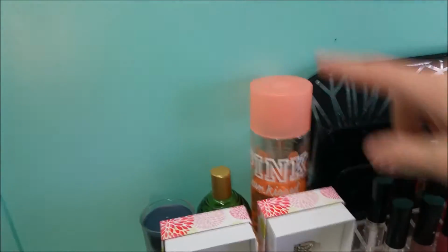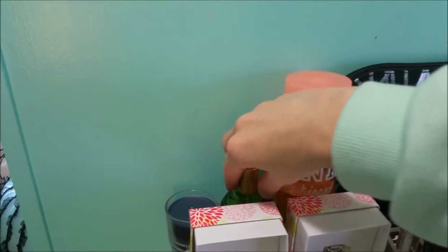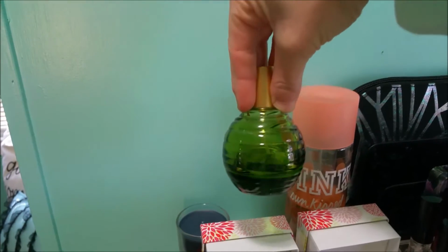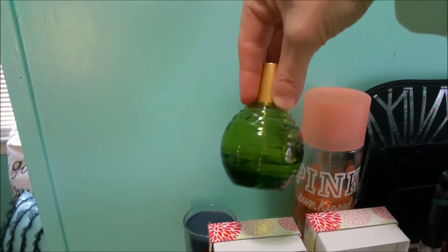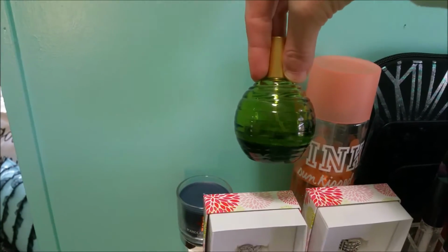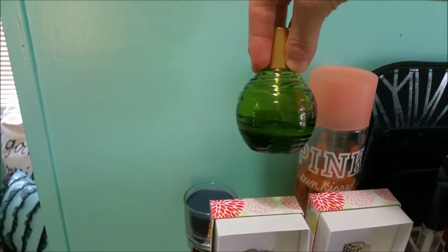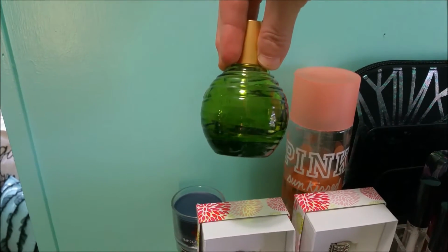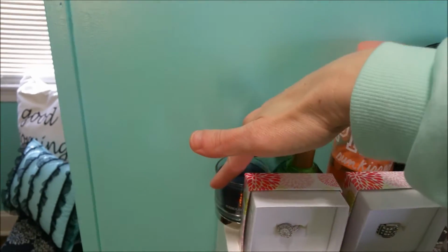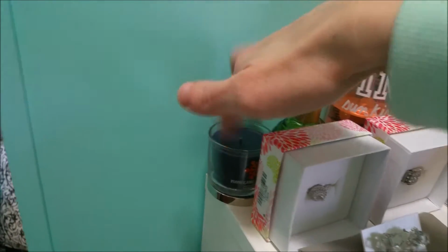So back here I've got my pink Sun-Kissed body mist from Victoria's Secret. I've got this, I can't tell you what it's called, but it smells really, really good, and I got it from my grandmother a couple of Christmases ago, and it smells so good. I want to say she got it from Avon. I have no idea, but yes, it smells wonderful. And then of course my little mahogany teakwood candle hiding behind my rings and stuff.